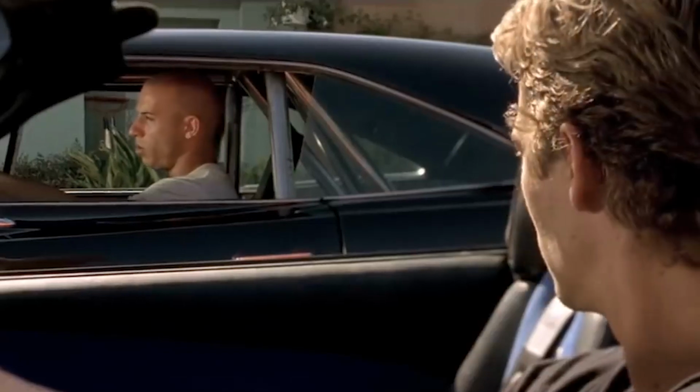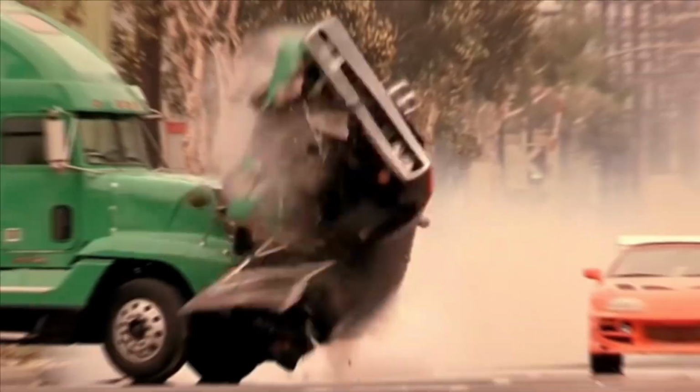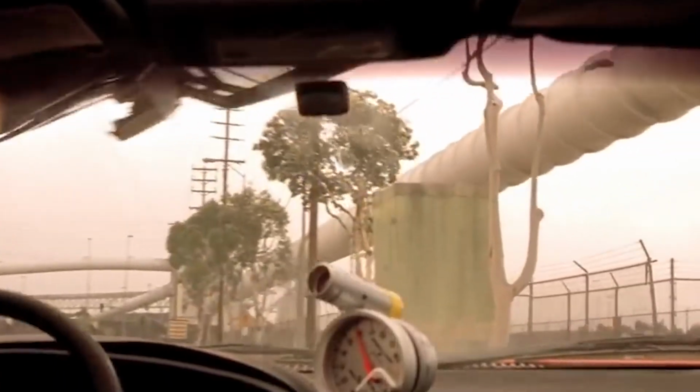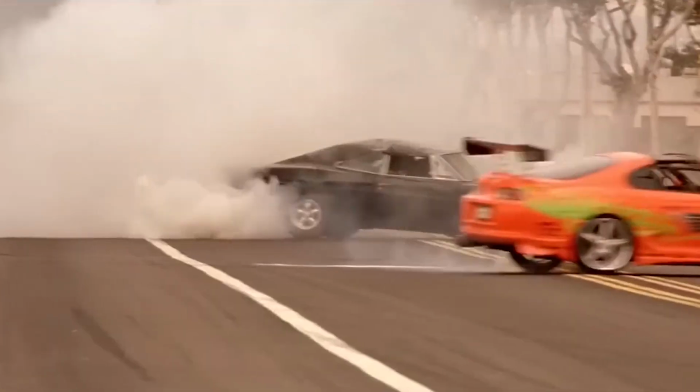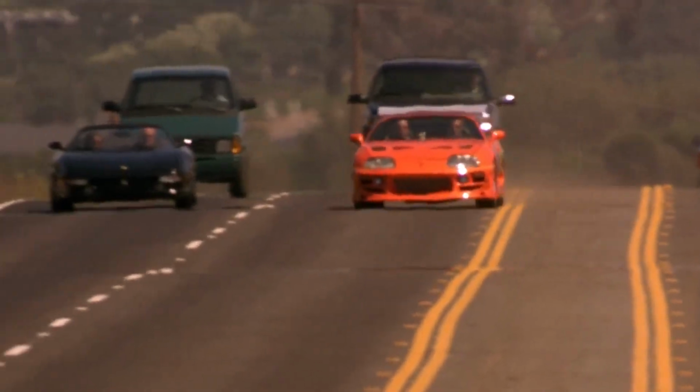In that epic final drag race between Dom and Brian, both the Charger and the Supra unleashed all they had. The Charger even threw in a wheelie as they raced towards a railroad crossing. But Brian's orange Supra won, and made the Supra so famous that it's become more expensive than the black Ferrari it beat in the movie.